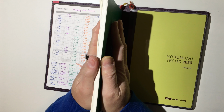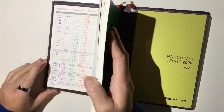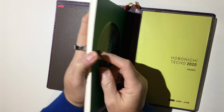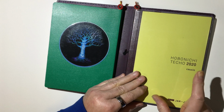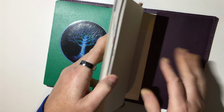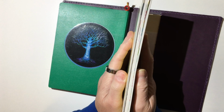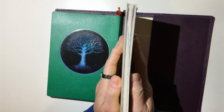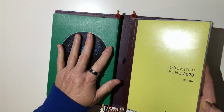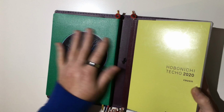This is the Wonderland 222 planner, and it has an entire year in this book. But it does not have any dailies. The Hobonichi Techo cousin Avec is a 6-month book, and it has months, weeks, and dailies in it as well. But it's only a 6-month planner. So, in order to make sure that I have both and keep everything the way I want to keep it, I use both in my folio.